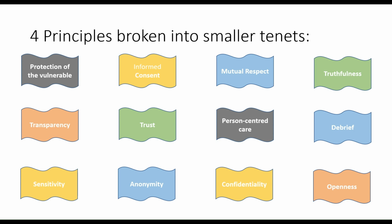Care should remain person-centred, and this is a really big one in midwifery in the UK, in working with women and their families throughout the whole journey, making personalised care plans with their involvement and their decision-making all the way through. We've also got debriefs, sensitivity and anonymity, openness. These are all daily considerations in your working life as a midwife.